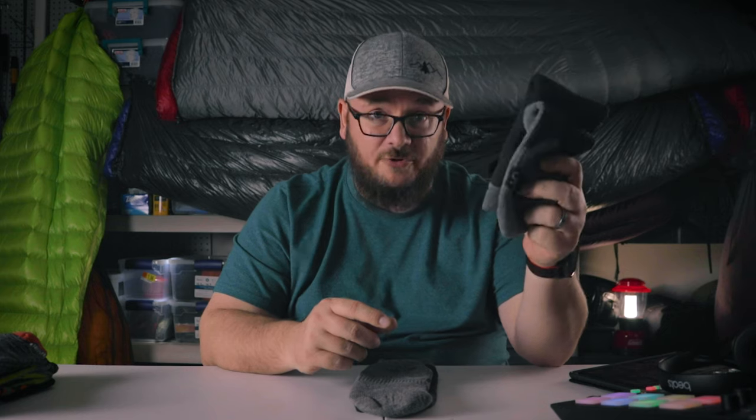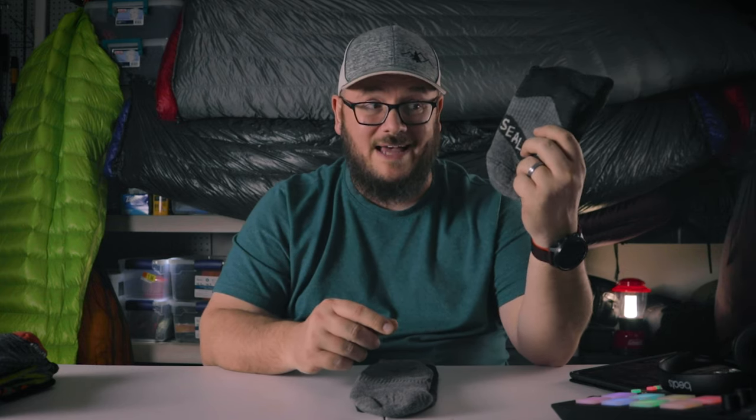And all I could think is something that's not gonna let your feet get wet is gonna have to make your feet sweat. Now I will tell you, these are not cheap. These socks will run you around $40 to $45 a pair, but these might be some of the most comfortable socks I've ever worn, and these might be some of the most durable socks I've ever held.